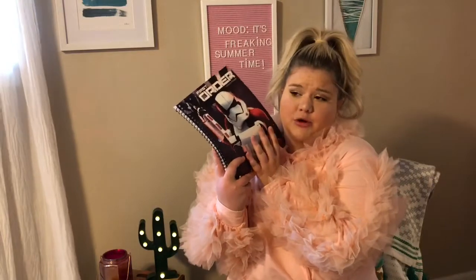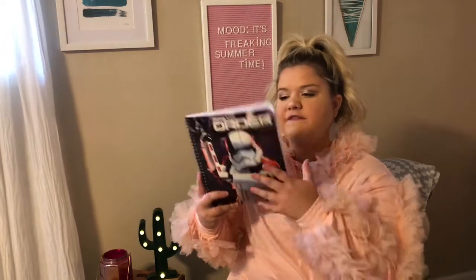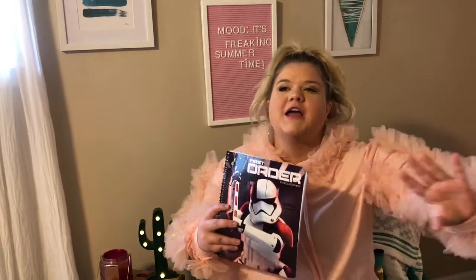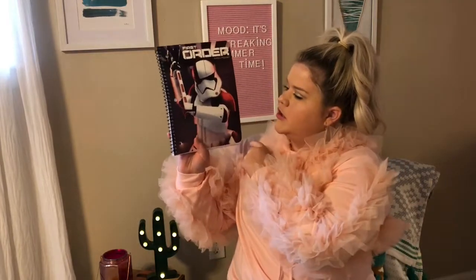Then, guys, this next notebook is very special to me, very next to my heart, near my heart. Guys, if you don't know, I'm a Star Wars fan, a big Star Wars fan. Star Wars is my favorite thing, and I wanted to find a folder, and I'll tell you why in a minute. Basically, I wanted to find a Star Wars folder, but I couldn't find one, and I saw this notebook, so I was like, okay. And it says the First Order with a stormtrooper on the front.